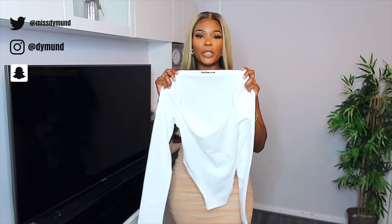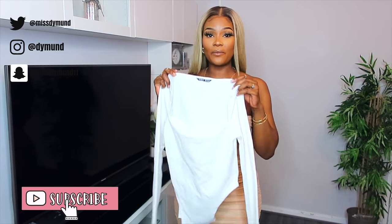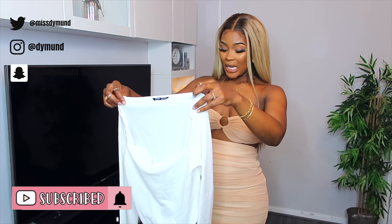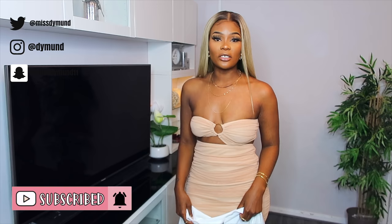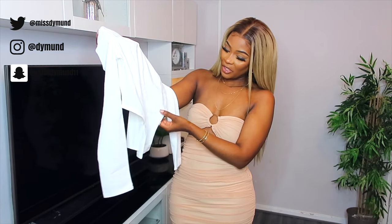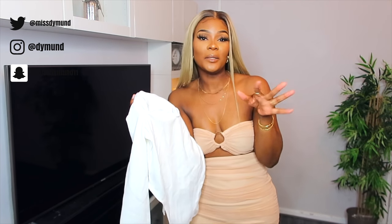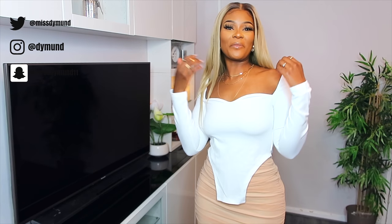Okay, so next up I've got this bodysuit here, which, first, listen, it's not even a bodysuit. It's not a bodysuit. I thought it was a bodysuit. It's not a bodysuit. Okay, let me just try it on and then we'll talk about this one, okay? Absolutely gorgeous top, okay? And it looks a little something like this.